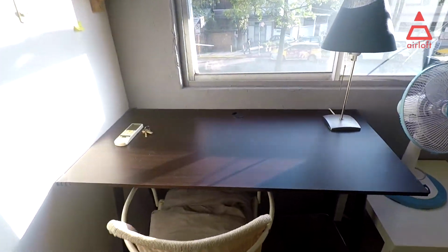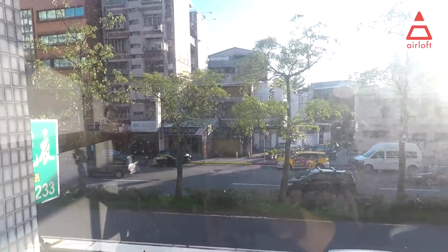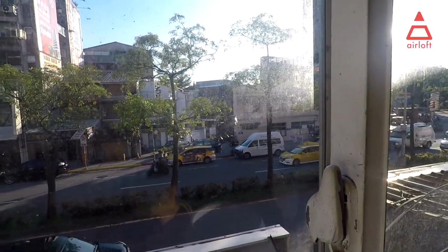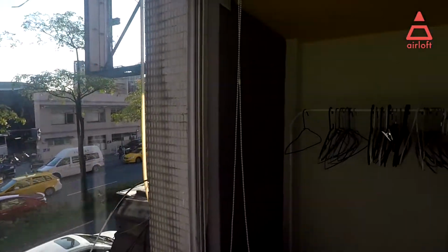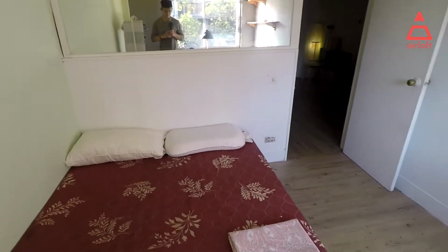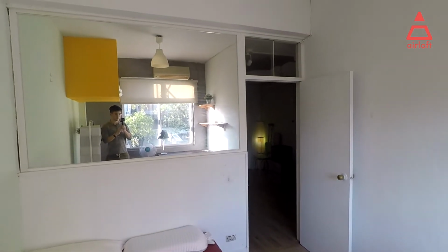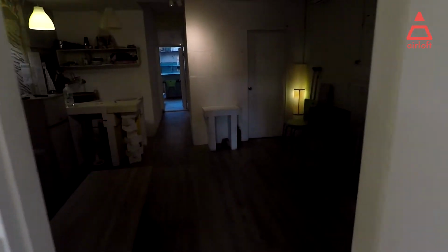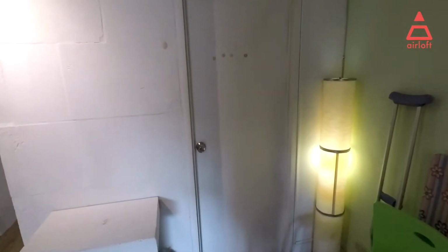Okay, so here's the view from here. This is the Shida Road, which is very close to NTNU. Okay, from this angle. So let's see, room C.